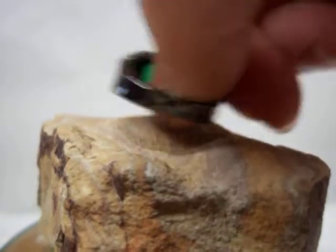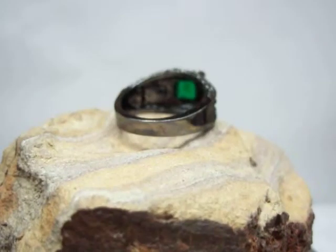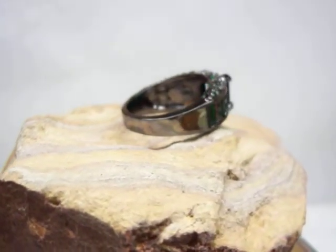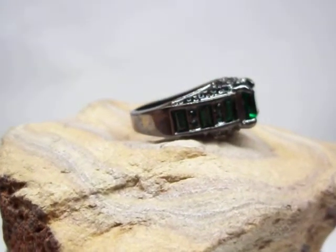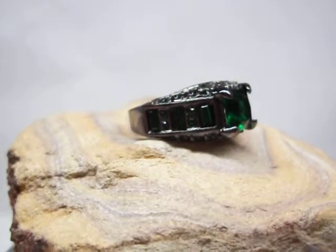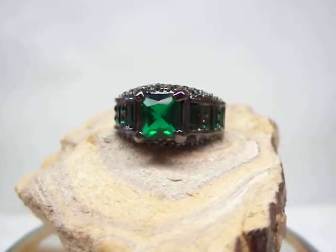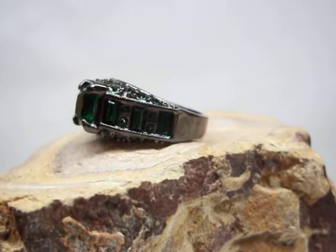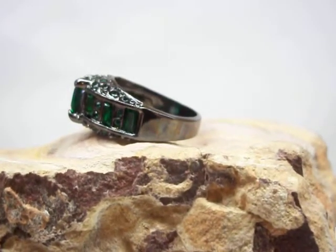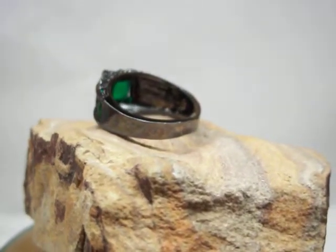Excuse me. Next up, ring number 31, approximately size 7. This is green stones and that gunmetal type finish. I'll let it go to the back, showing the back of the ring, and then I'm going to move on. Okay, that was ring number 31.